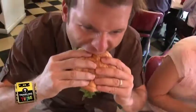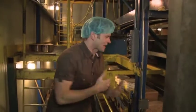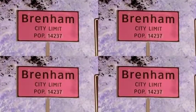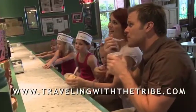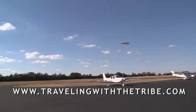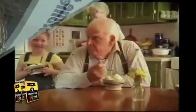Sweet ice cream and $100 hamburgers. If you like that combination of food, then get ready to enjoy one of the coolest places in the state of Texas. I feel like ice cream. As the tribe visits Brenham, Texas, a place where it's okay to pig out, whether it's on some of the best ice cream in all the world or on hamburgers and shakes so good, people fly in from all over the place to eat. First up for the tribe, it's the Bluebell Ice Cream Factory.